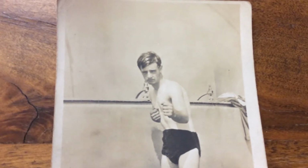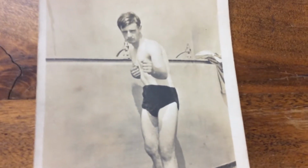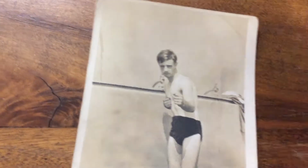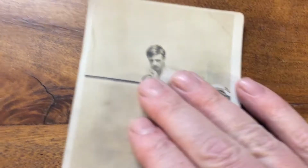There's Kid Callahan. We do have his opponent. He doesn't look as daunting. He does have the same kind of trunks on there. Looking good. I don't know who won the fight. There's nothing to tell me. But that's the kind of thing you would send.